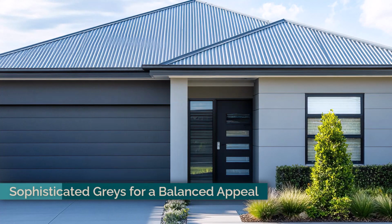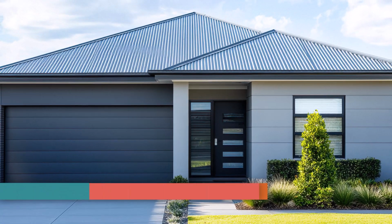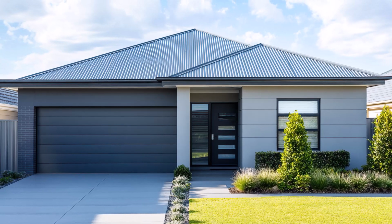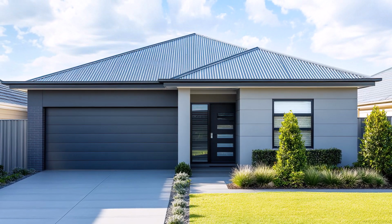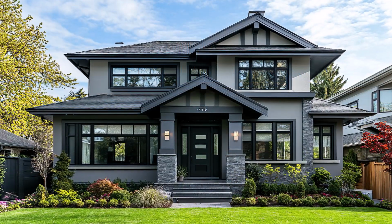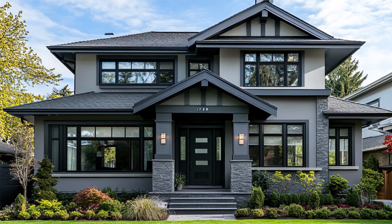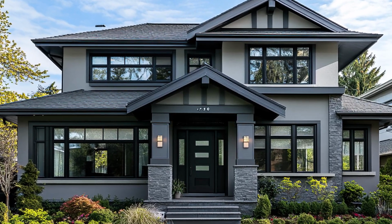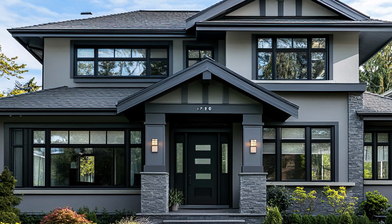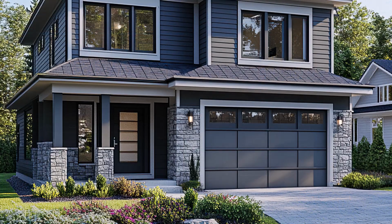Gray is a color that offers the perfect balance between boldness and subtlety. It's a versatile choice that can range from light, airy shades to deep, dramatic tones. Gray exteriors can be both modern and timeless, making them a popular choice for a wide range of architectural styles. A light gray house with white trim and a black front door can create a sleek, sophisticated look, while a darker gray paired with warm wood accents can add depth and richness.